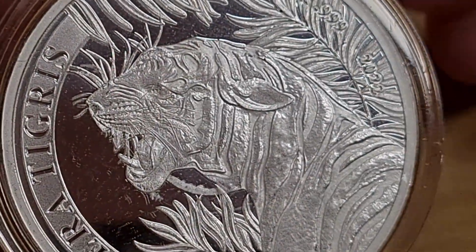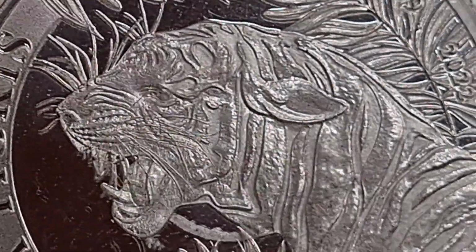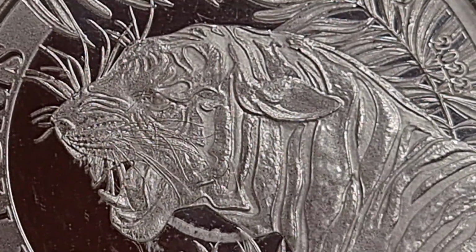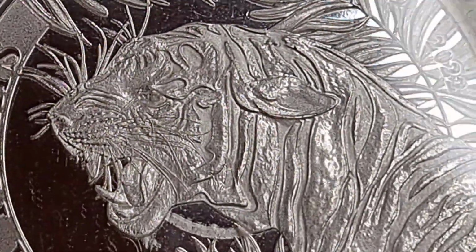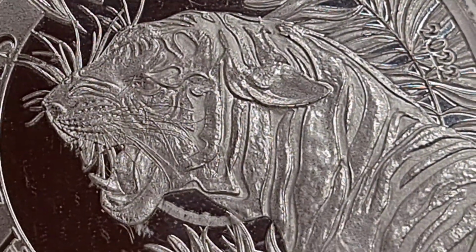He does look remarkably nice. In fact, let me zoom in a little bit more. And you can now see how fierce it is, and its ears are pulled back, and it really, really is a stunning coin to look at when you can eliminate the rest of the stuff.